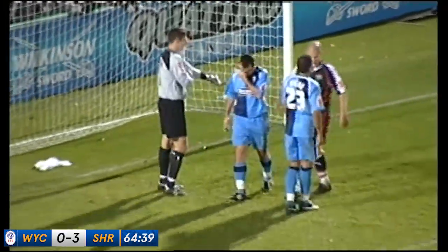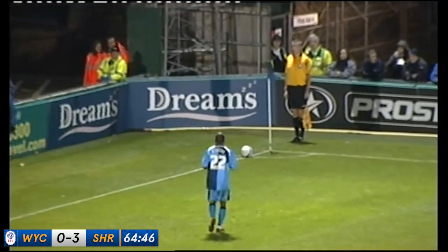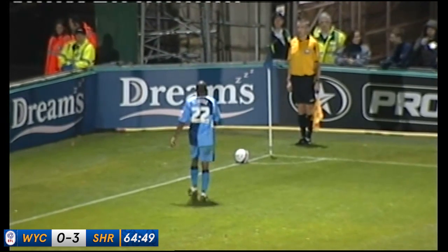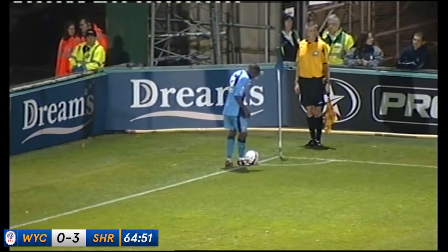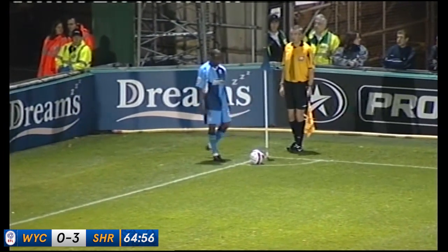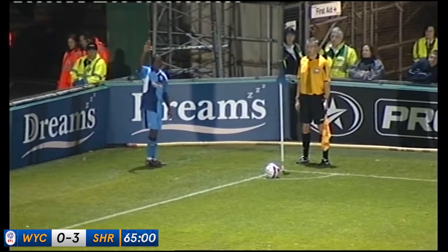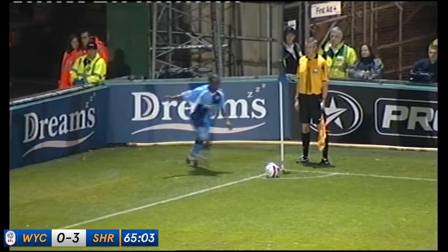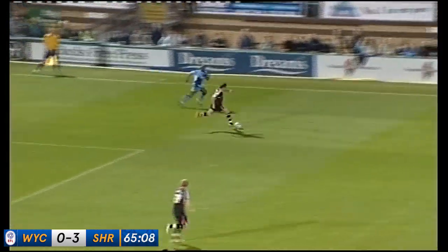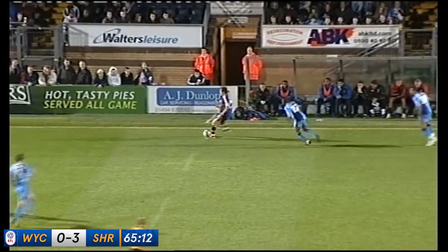I thought Coughlan might have been impeded by Scotty McLeish, but Mr Woolmer disagrees, and that'll be a corner to Wycombe Wanderers. The scoreboard away in the far corner of the ground on one of the floodlights here spells out home 0, visitors 3, and 65 minutes on the clock as Wycombe desperately need a goal here to make a game of it in the final 25 minutes. It's a corner delivered towards the near post, easily dealt with by McIntyre, the man who scored Town's third goal just before half-time. Davis now leading a counter-attack.